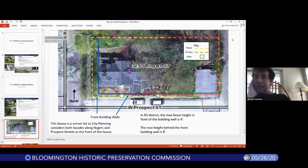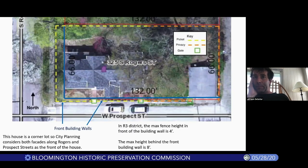So the fence along South Rogers has to go back to the middle there, about where his cursor is. To the middle of the front facade along the back from South Rogers, also to the middle of the facade on the West Prospect, which is almost to the edge of the back of the garage. So your fencing can only enclose sort of the back quarter, the northeast corner of the yard. So along the alley and along the north face of the lot, I don't have a problem with a high fence.